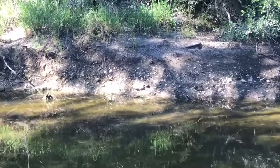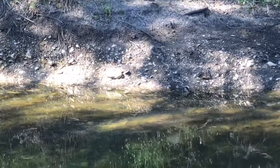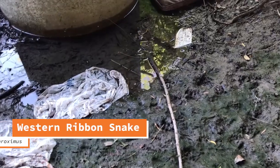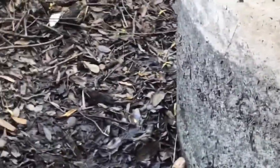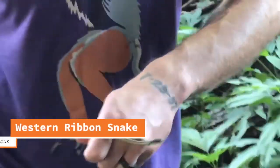Sarah got some video of a ribbon snake over that way. There's a much larger one swimming across the bank. You probably won't see it from here. It's kind of parallel. Ribbon snake. Ribbon snake. Yep. See it? You can take this. Take it. Nice. Run video. All right.